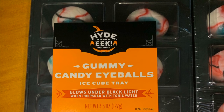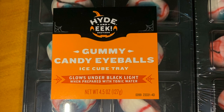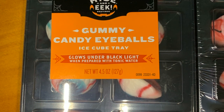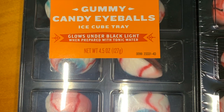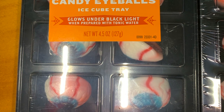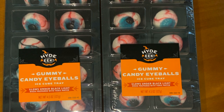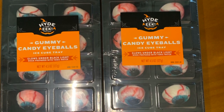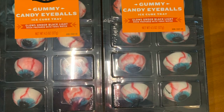So the first thing I want to show you are these gummy candy eyeballs ice cube trays. I bought these for Halloween. They were really cute. They're actually kind of gross looking. In one tray I put Sprite, the other tray I put water, just something I saw on a social media page. Honestly, it didn't really make much of a difference with the taste, but these were a fun find.